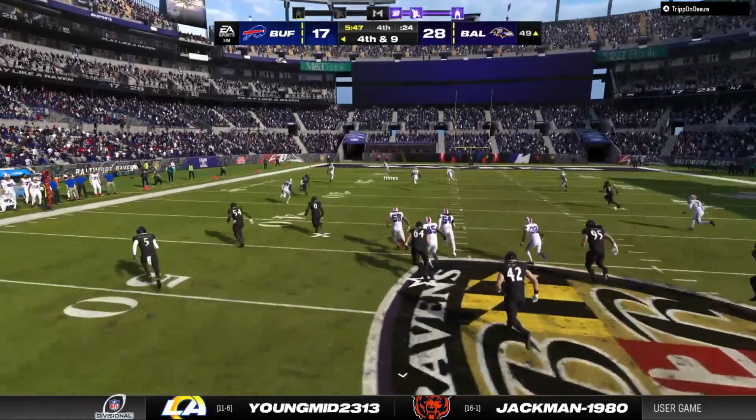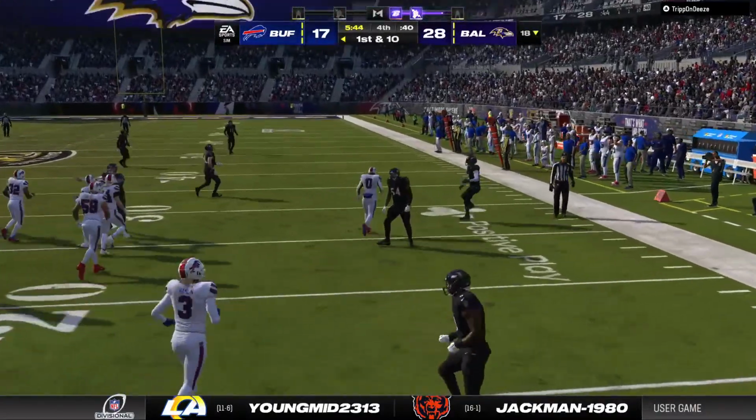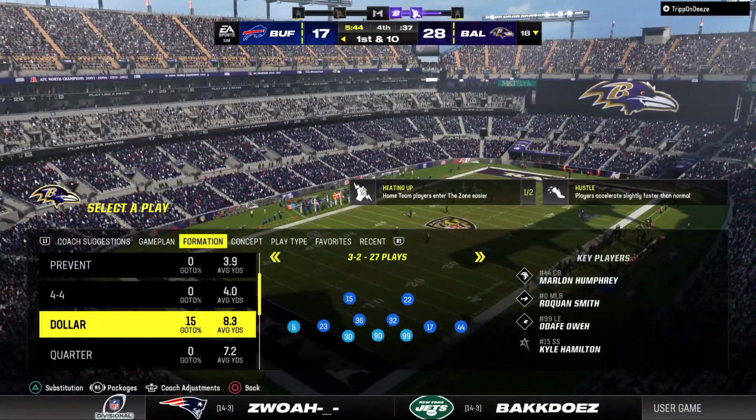And he'll get this away into the icy winter air. And this will be a touchback inside the 20. They'll spot it at the 18-yard line.